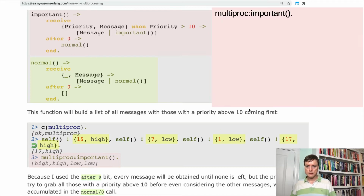Okay, here we go. So we're going to call important. So the first thing that happens, again, there's 4 messages in the mailbox now. We've sent the messages again. The first message is 15 high, and that is a priority of greater than 10. So this is the first message. It will match priority message where priority is greater than 10. Priority is 15, so it's greater than 10. So this matches. So we're going to grab the message high and stick it in here, and then call important again.